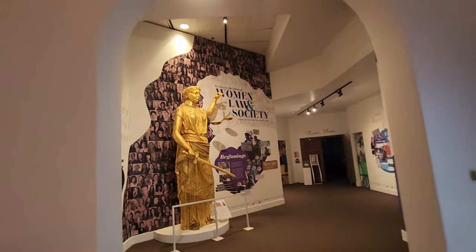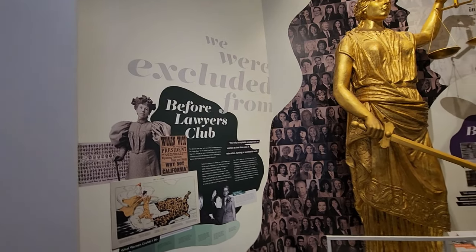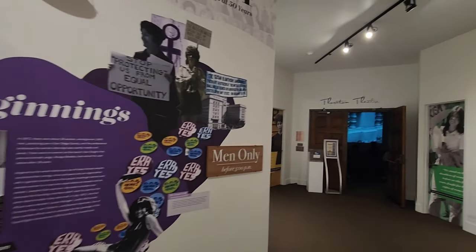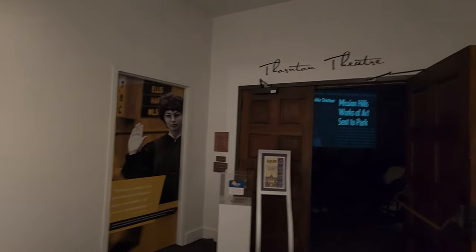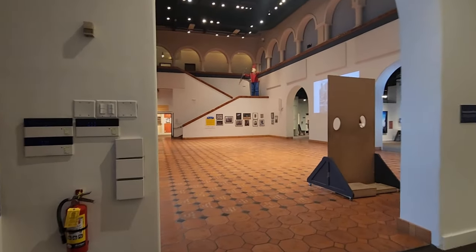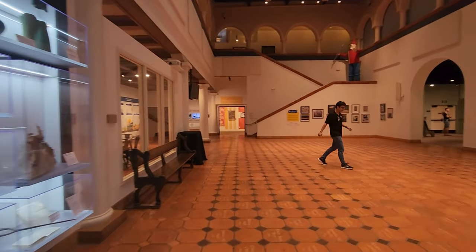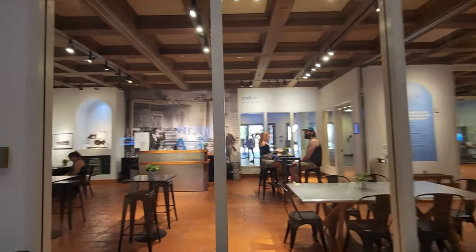And here you got woman and law and society. That's right, it's open now. And then here is the movie. That is pretty much the San Diego History Museum. Okay, different. This way. Exit.